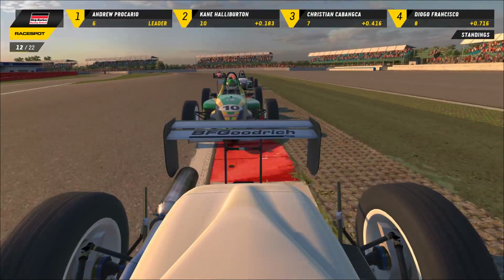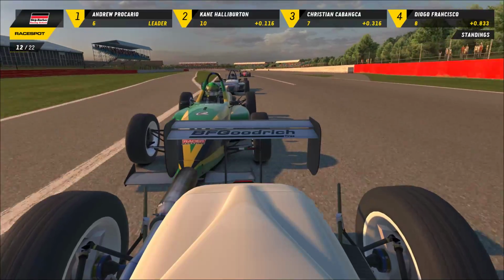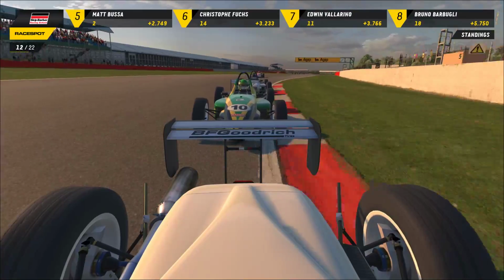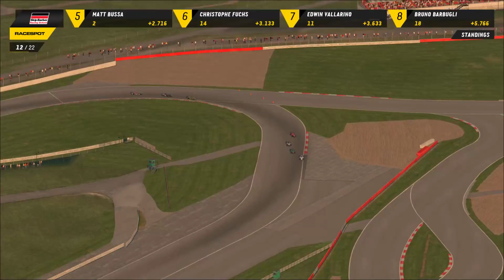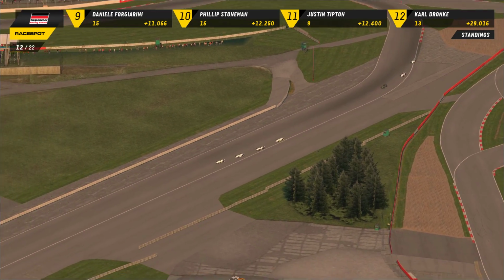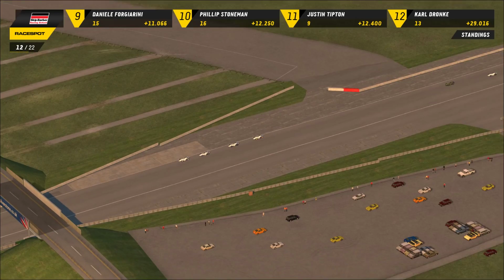So through turn number 1, Andrew Picario continues to hold the lead. And where will Kane Halliburton make his move? We know that he's going to. They work now down this run to corner number 2, and look at how much time Francisco has dropped since he made that mistake. Through corner number 2, you see the 10 machine of Halliburton jump that curb as well, but he does a much smoother job of it, and he doesn't upset the car the way that number 8 of Francisco did.